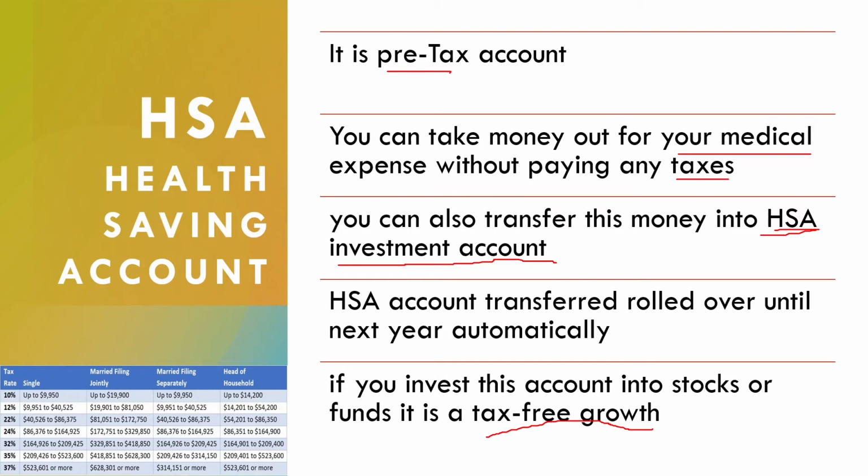A lot of people do not take money out for their medical expenses. They just keep their receipts. They just let their HSA grow, and at retirement time or after some time, they just take out money against medical expense receipts, and you can do that after 10 years or 20 years. So that is the advantage you have. You can grow your money and keep your receipts and take the money out when you are retired, and you don't pay any tax on that.